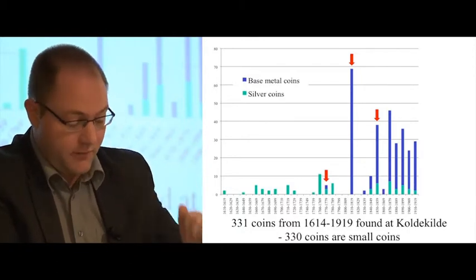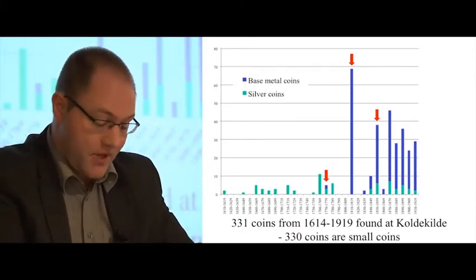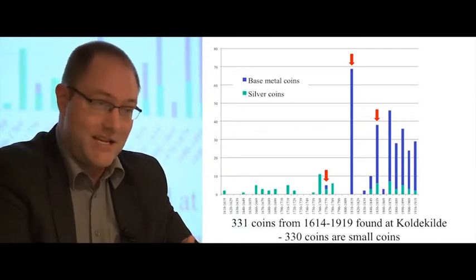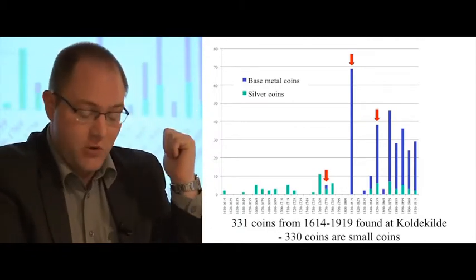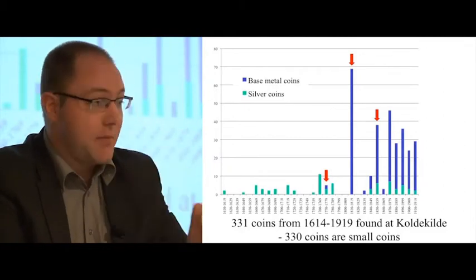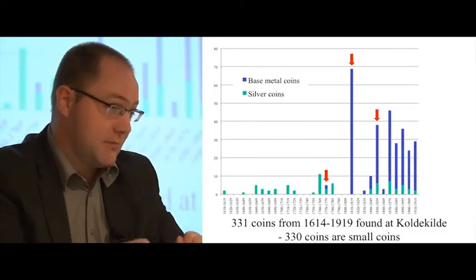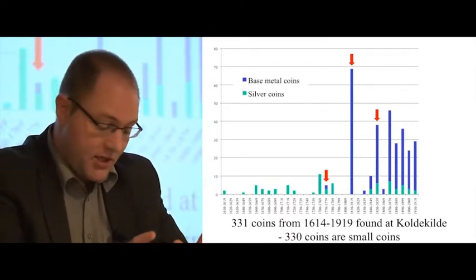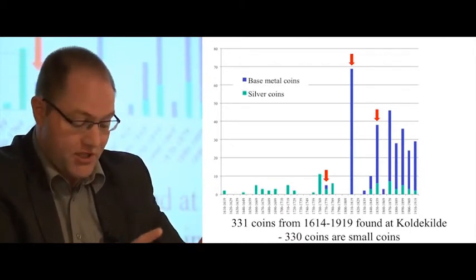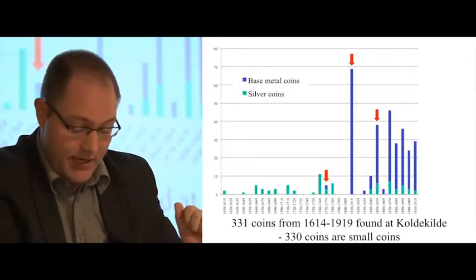71 of the 331 coins are of silver, and 258 are of base metals. This distribution generally corresponds very well with the development in the production of base metal coins in Denmark. As mentioned, I'll focus on the base metal coinage and finds from these 3 decades.